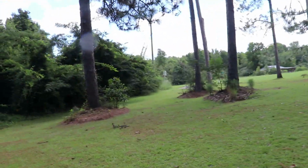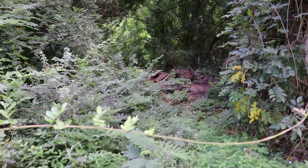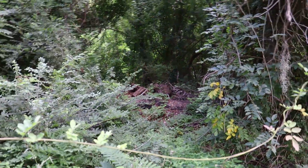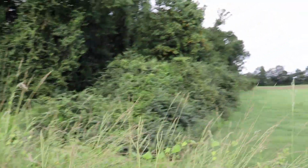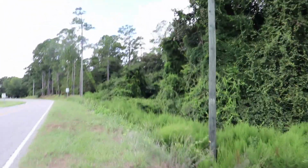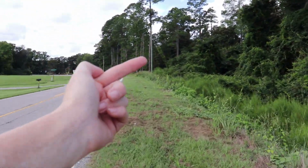And this isn't even the edge of our property. Let me take you over to the edge of our property real fast. Look at all that we're gonna have to drag out of here. We do have fireplaces in the house though, so we'll use the wood. So here's the property line. It goes way the heck back there, all the way back to the corner, and then it wraps all the way around the side of the house.